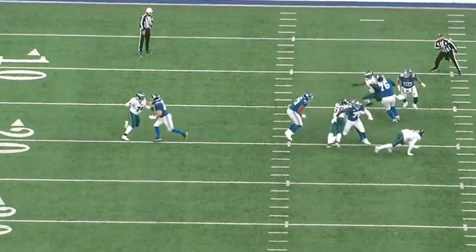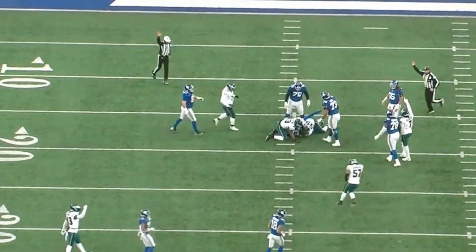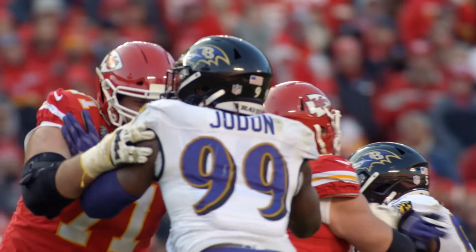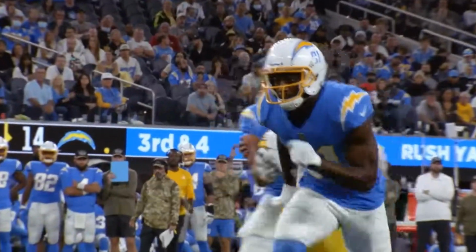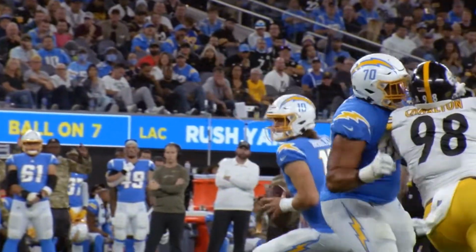So what I wanted to do is look at a few of the short-armed edge protectors to see what they do to counter long arm moves. When a pass protector takes their pass set, they need to understand that the pass rusher is going to take what the offensive lineman gives them.